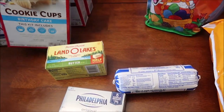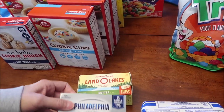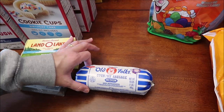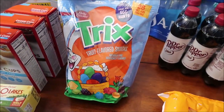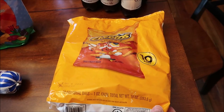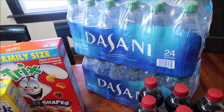It's always good if you're going to be buying these mixes, look on the back to see what you need, because we wouldn't have ordinarily had cream cheese on hand. We also bought some Old Folks medium sausage, country sausage. We bought the Betty Crocker Trix. These are fruit flavored snacks. Then we bought some Cheetos, individually wrapped Cheetos, some Diet Dr Pepper, and two Dasani waters.